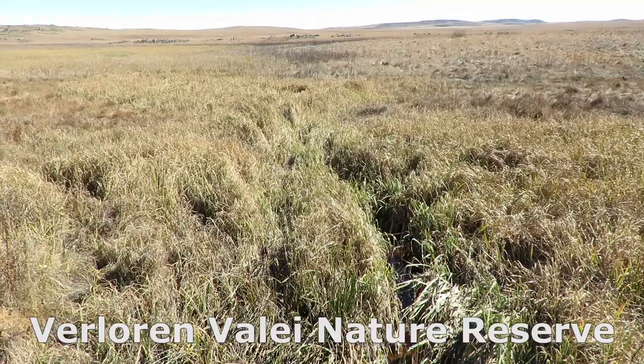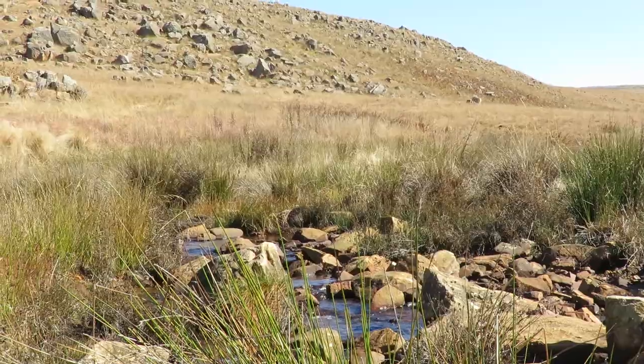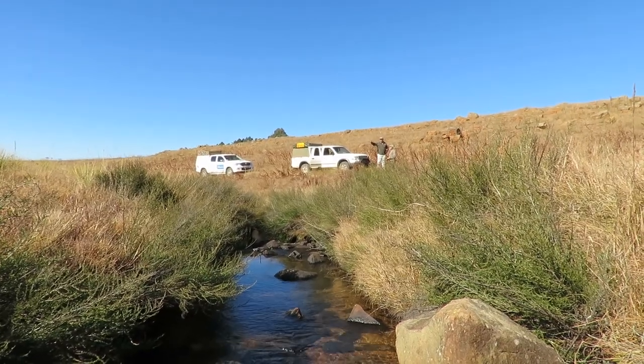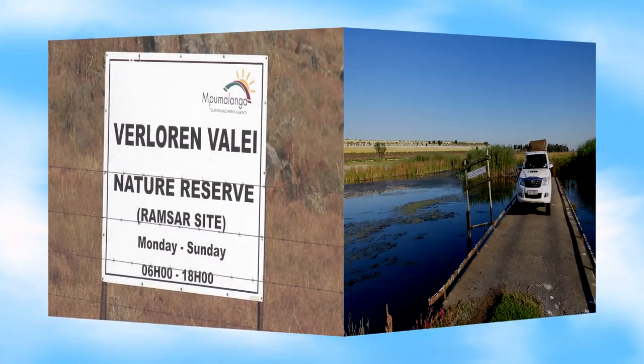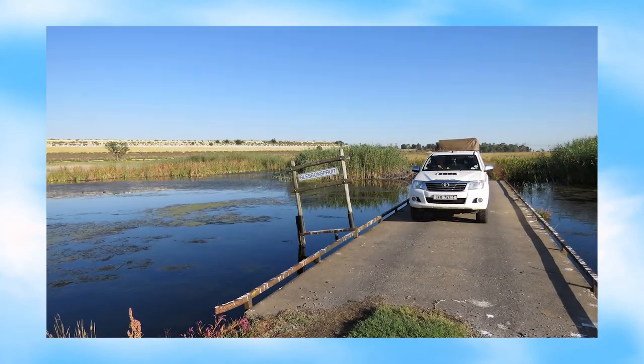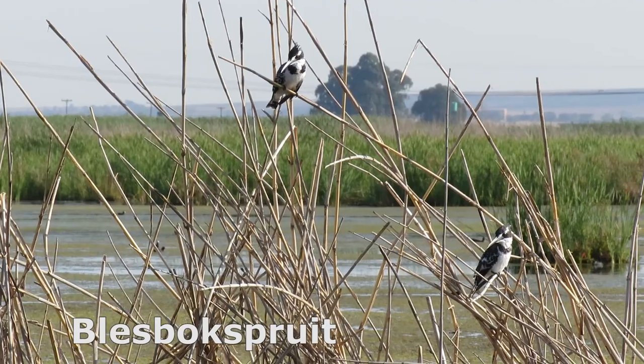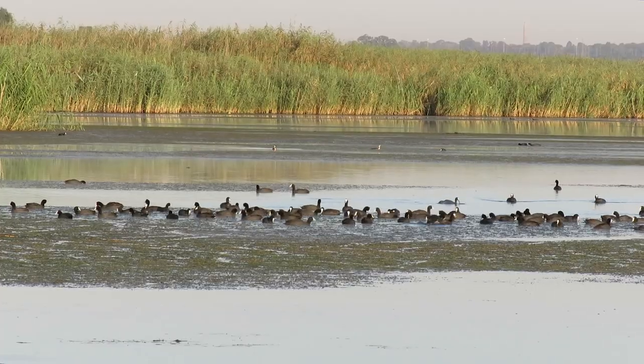The only Ramsar wetland in Mpumalanga near the town of Dullstroom. Surrounded by gold mine dumps near Nigel in the heart of Gauteng.